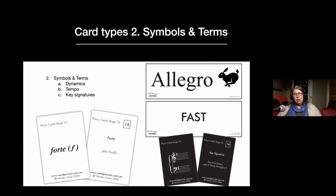So straight away we have got all of the concepts they're learning, separately identifiable for them to then take away and do that separation and build their confidence and know what all of these different things are.